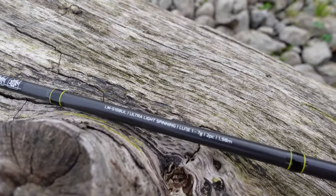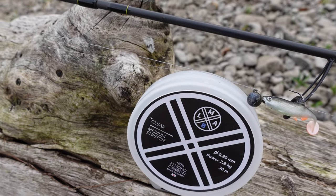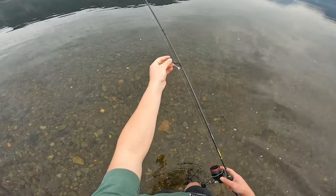Fishing this on the 1-7 gram rod, 8-pound braid, matched down with a 3 kg fluorocarbon leader, and we are on to a winner. So, let's get casting.